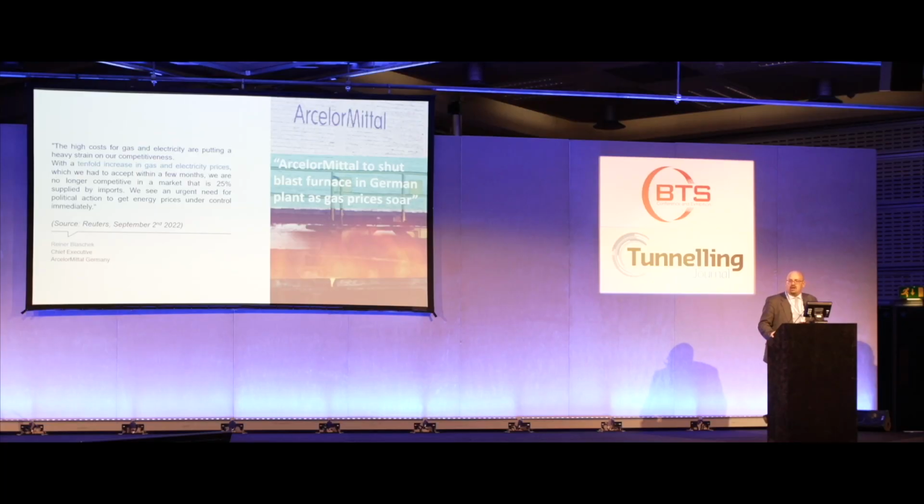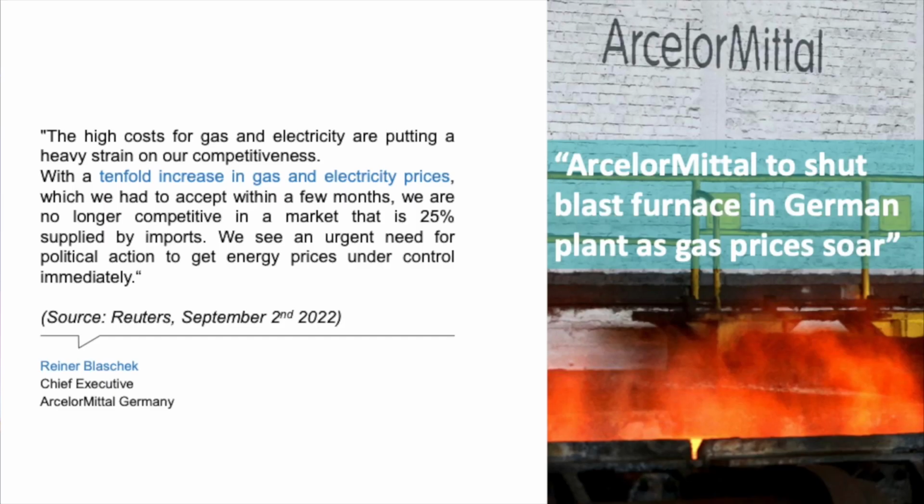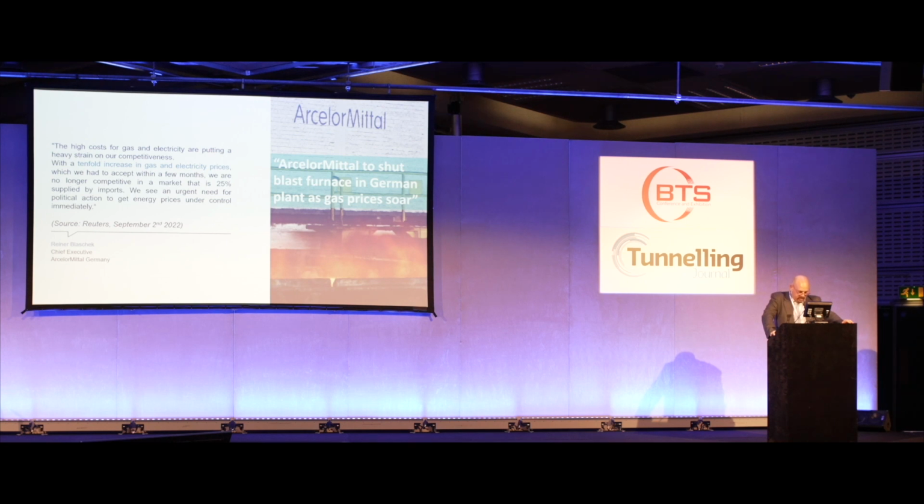The next practical example is the effect of the ongoing war in Ukraine on a lot of aspects of our lives. Clearly, the energy prices do not just affect our heating bill and our electricity bill, but also led to ArcelorMittal shutting down a blast furnace in Germany because it was simply not sustainable anymore. As many of you know, shutting down a blast furnace is not just flick the switch and it's off, and flick the switch again and it's on. This is a process which takes about half a year. So this is a very serious decision to go ahead with.